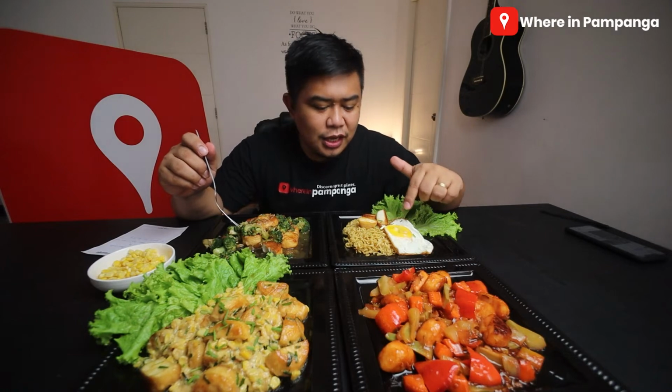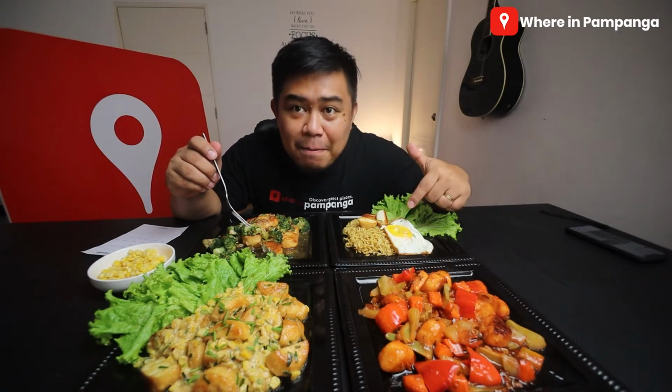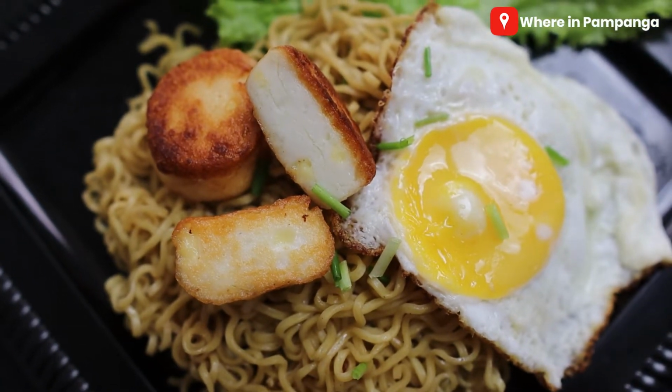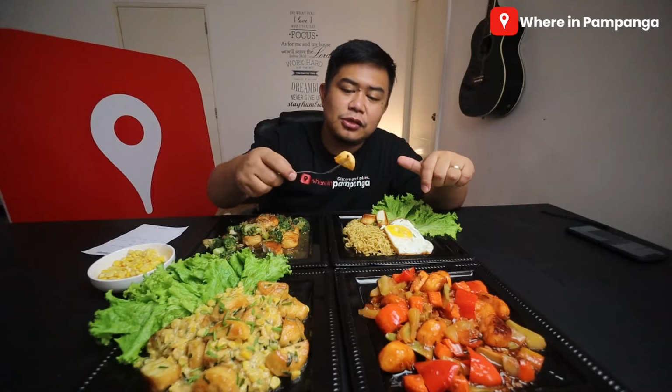Naman ha? Grabe guys, sarap. The simplest way to enjoy this in a dish is, of course, sa simpleng pancit canton like this one. So you can top it, add ka lang ng isang egg. Anyway, let me taste this one na.